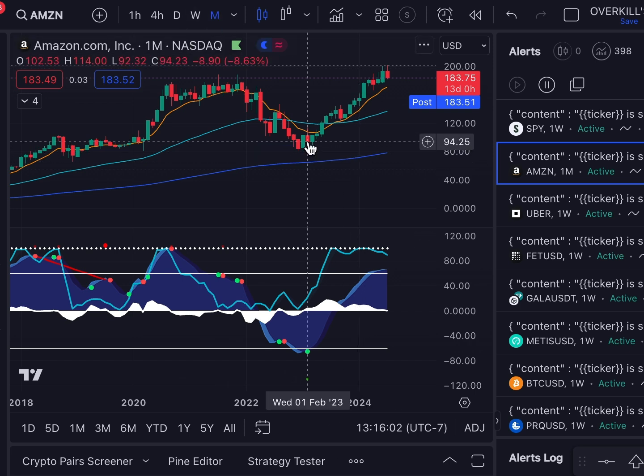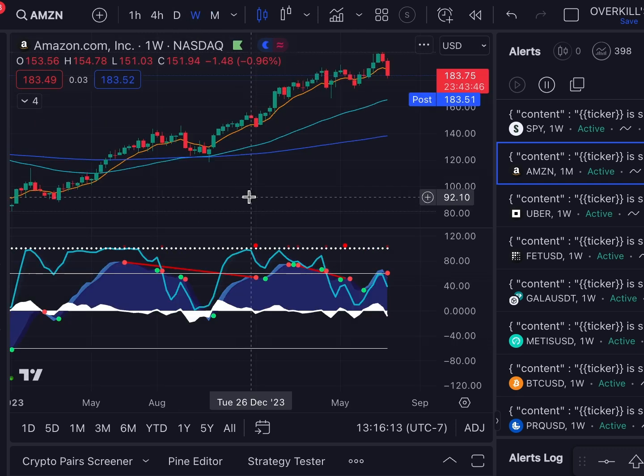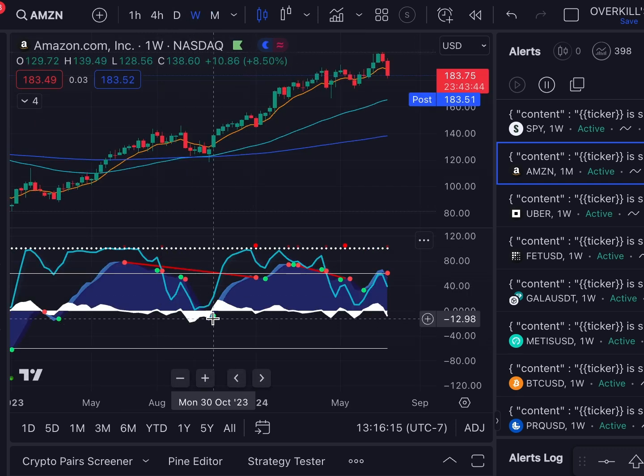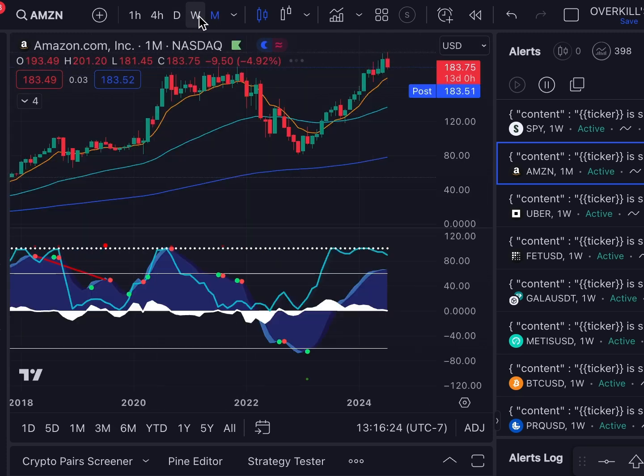And again, each one of these bars is going to be 1 month's worth of price action. So a month, new bar. 1 month, new bar. Again, the longer the time frame, the more accurate the dots. That's why I personally like to trade a weekly dot, because I find that they are the most interactive and the second most accurate when it comes to the charts.